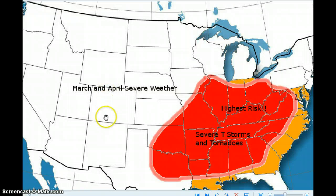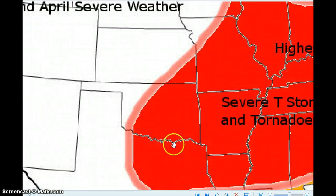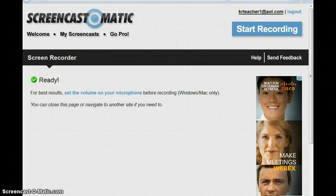Quite a bit of pocket of cold upper level air here, and we got a lot of turning with heights here and cold air aloft, and quite a bit of severe weather broke out right here in the Dallas, Texas area today. Let's see what's happening here.